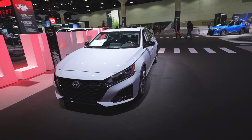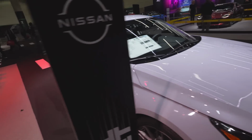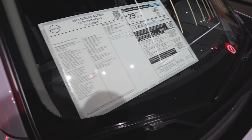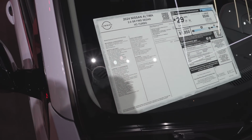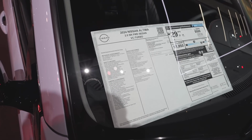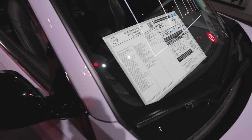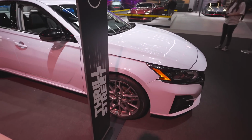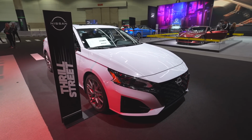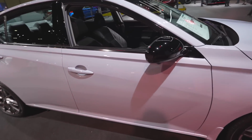SR Altima. Let's see what that gets you. Let's see. It's a VC turbo. How much you got to pay for this bad boy? $37,500. It's got a 2.0 variable compression turbo 4-cylinder, not a 4-liter, 236 horsepower with the Xtronic CVT. So, yep, if you want to compete with the other sports sedan shitbox trend that's going on right now, like the Elantra N and the Sonata N that we just saw, you could do it in your Altima.